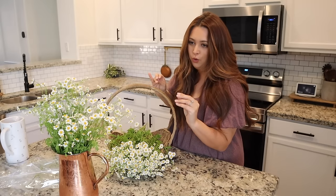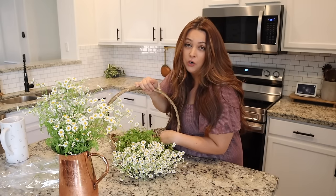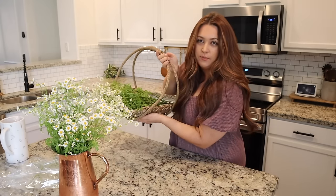I've been using that dough bowl every season for the last year or two. Honestly, it's been a while. So I kind of wanted to switch it up, especially for spring. I thought this basket was super pretty.